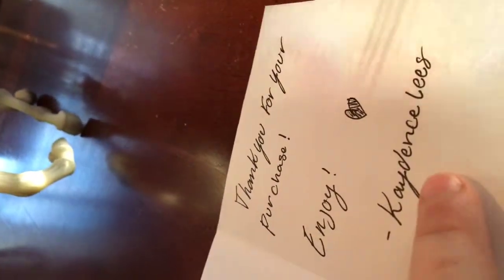And then she also was really nice enough to send me something else. I didn't even pay for the tip back or whatever. She sent me this little card. Just says thanks, and it's so cute. I don't know if she wants to be in, but it says thanks for your purchase, enjoy, and then Cadence Lee, I think her name is, little heart. It's really cute. It is, and that's it.